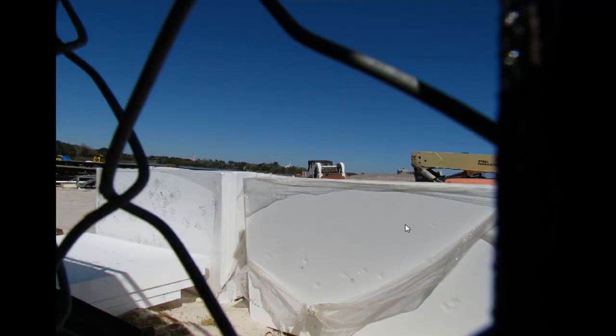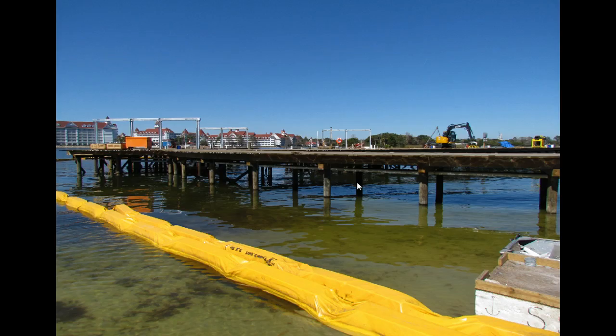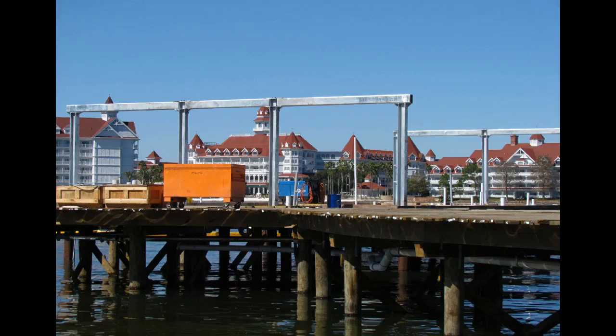Here's a glance inside that gate that we were at right there. More earth-moving equipment. In fact, there's a lot of land that's been cleared over on the right there. So we're going to walk our way over to the end of this and have a look at the piers so far. Another shot of that heavy equipment out in the front there.